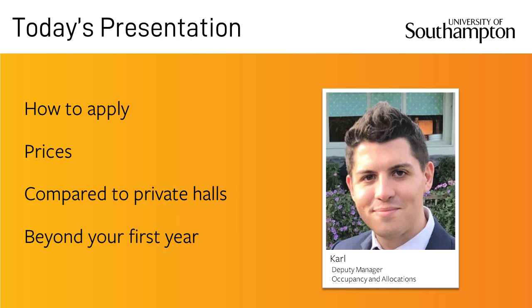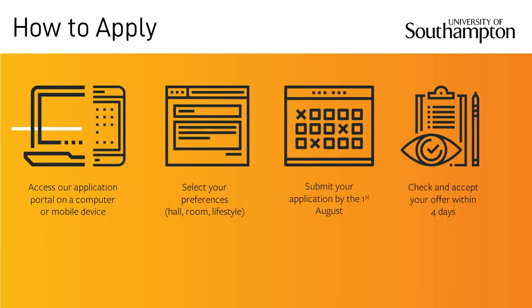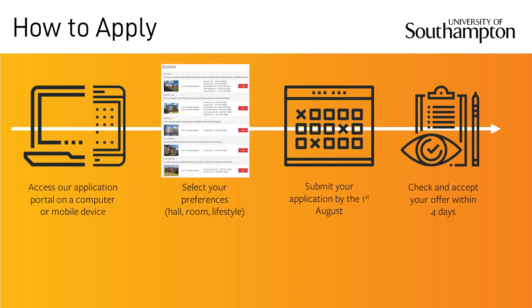So, what information do you need to know about applying for halls? Applying for halls accommodation couldn't be simpler thanks to our online portal, which you can access via any of your devices. Once you've registered for your account, you're ready to start selecting your preferences. You have to do a minimum of 3 accommodation preferences, but you can do up to a maximum of 5.